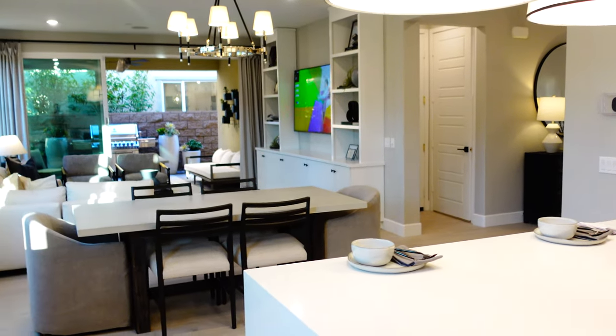Oh, there we go. That was almost a fail. Now I don't know if you could tell what this does. It might be hard to tell, but this is freaking amazing. You come straight out and it makes your house 20 times bigger just by having these trifold mirrors that come out.